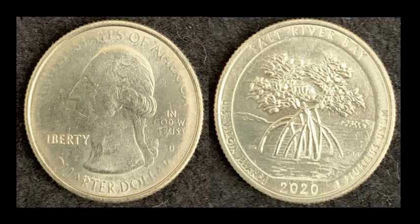When the dies have to press through a bunch of grease onto the planchet to make a coin, there's going to be a lot of weakness on both the obverse and the reverse. So I guess really wherever you see the most amount of grease is where it's going to affect that side of the coin the most.